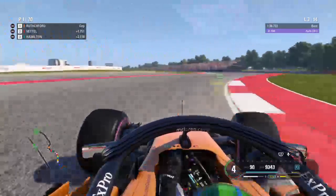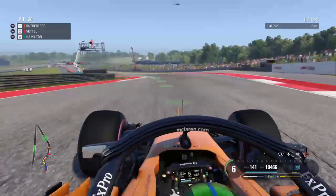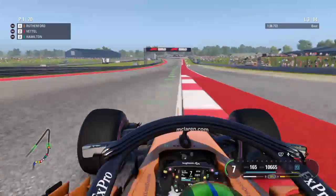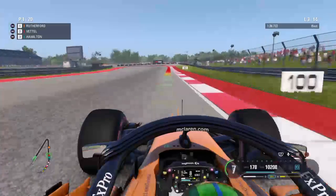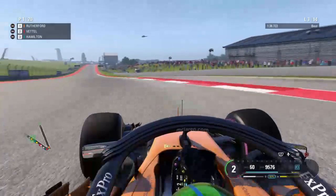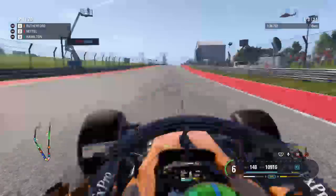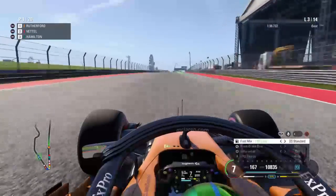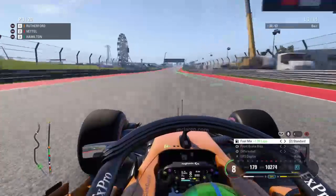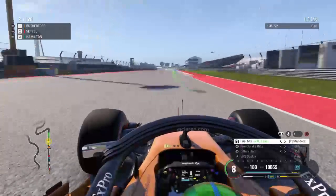0.7 seconds is the gap to Sebastian Vettel. He's going to have some pressure from behind from Lewis Hamilton and Daniel Ricciardo. So maybe we can get a little bit of a gap between me and Seb off this straightaway, because they're going to have DRS on Seb, and that should make it quite interesting for Seb. Hamilton is closing up right to the back bumper of Seb.